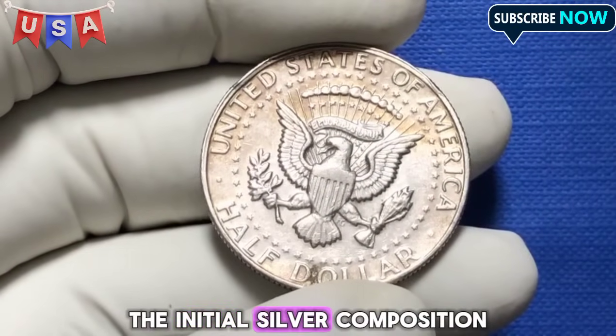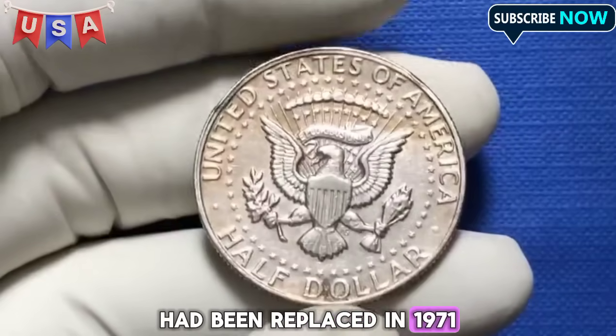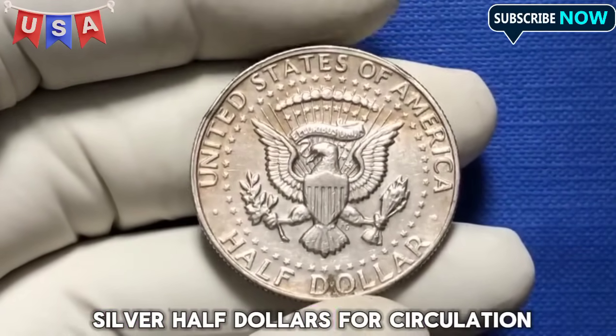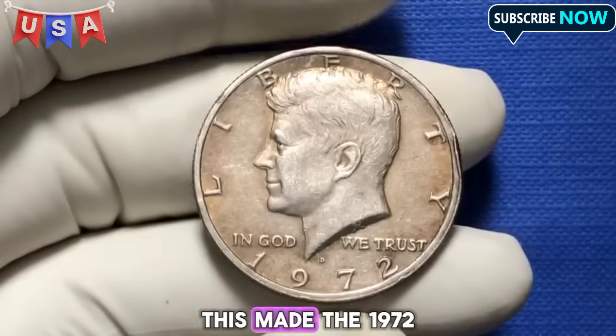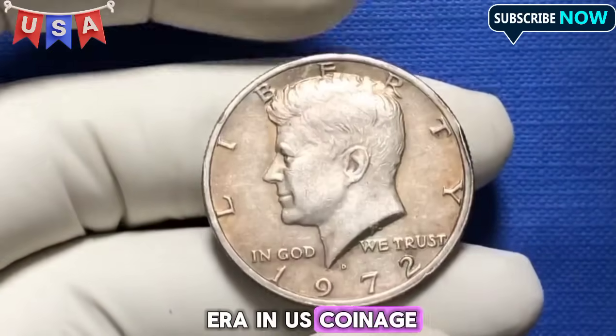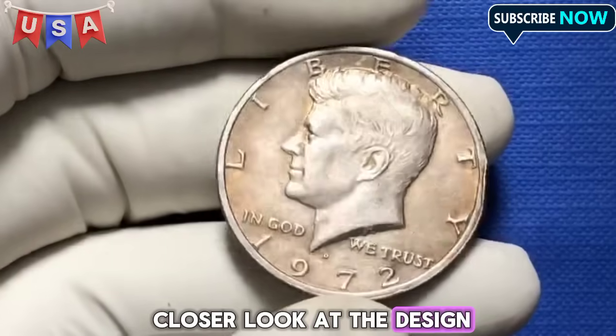The initial silver composition had been replaced in 1971 by a copper-nickel-clad alloy, marking the end of silver half-dollars for circulation. This made the 1972 Kennedy half-dollar part of a new era in U.S. coinage. Let's take a closer look at the design.